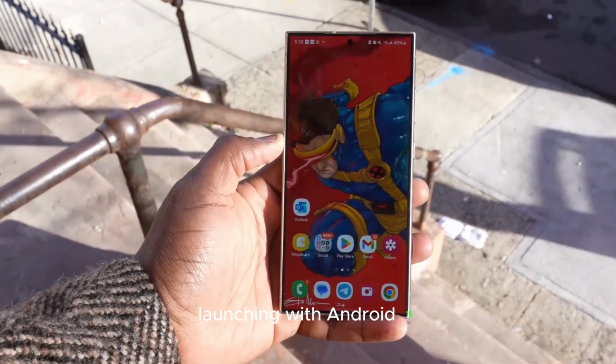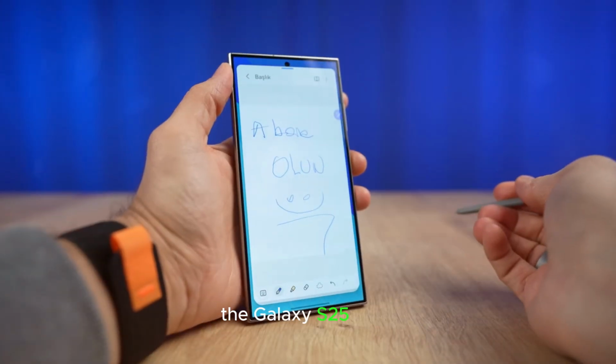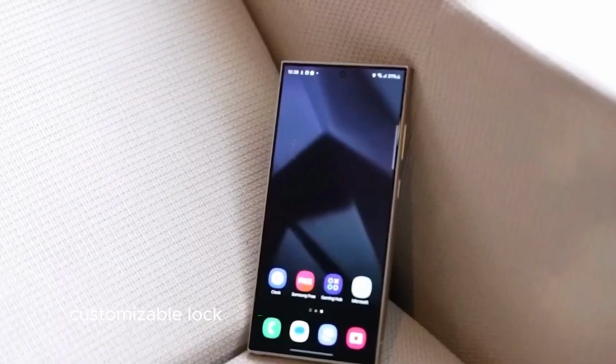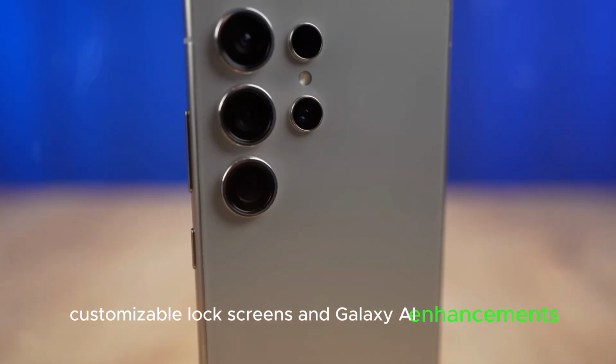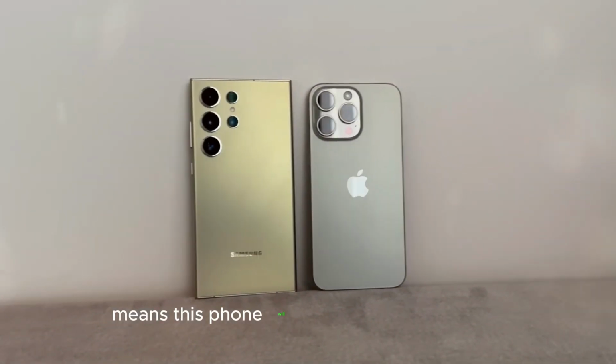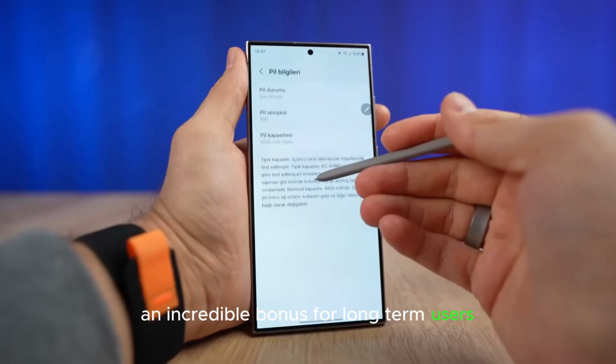One UI 7 and future-proof software support. Launching with Android 15 and the highly anticipated One UI 7, the Galaxy S25 Ultra is expected to introduce a revamped control center, customizable lock screens, and Galaxy AI enhancements. Samsung's 7-year software support policy means this phone will stay updated until 2032, an incredible bonus for long-term users.